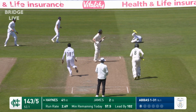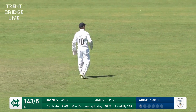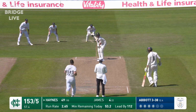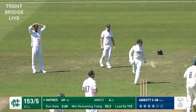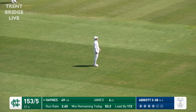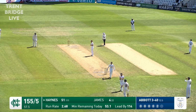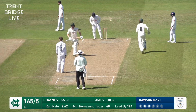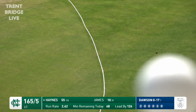Abbas on his way, that's down the leg side, gets something on it, does Haynes. I think it's off his pad, is it? Runs to the fine leg boundary, no, signalled as runs I think. Abbott running towards us from that Stuart Broad end, bowls, thick inside edge from Haynes. That'll bring him his 50 though as the ball runs down to fine leg. Felix Organ will do the fielding, they'll come back for a second, will be a little tight, but they get through in the end. 50 for Jack Haynes.